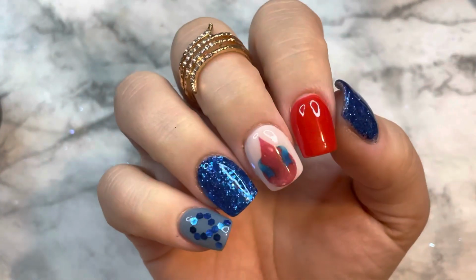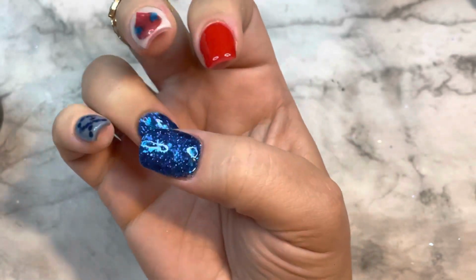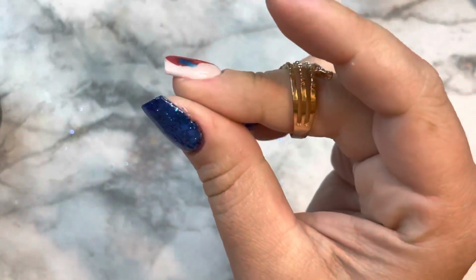Alright, so my top coat is dry, and this is my finished mani for the Jewlz Mani Challenge. So hopefully you guys like it. Hopefully you guys are excited about this palette.